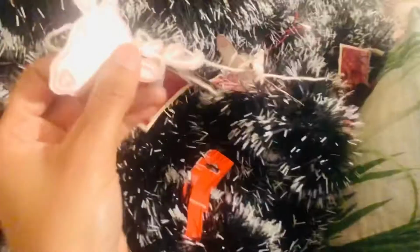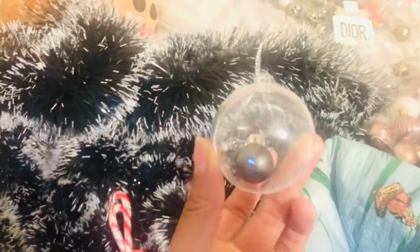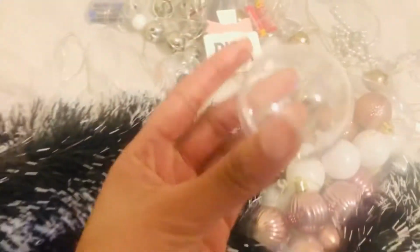Let me see if I can find some more in my bag. Here is also some of the vendor stamps that I made. What I like about these labels is that you can fill them with any sort of decoration that you like. So I'm gonna put something in these as well.